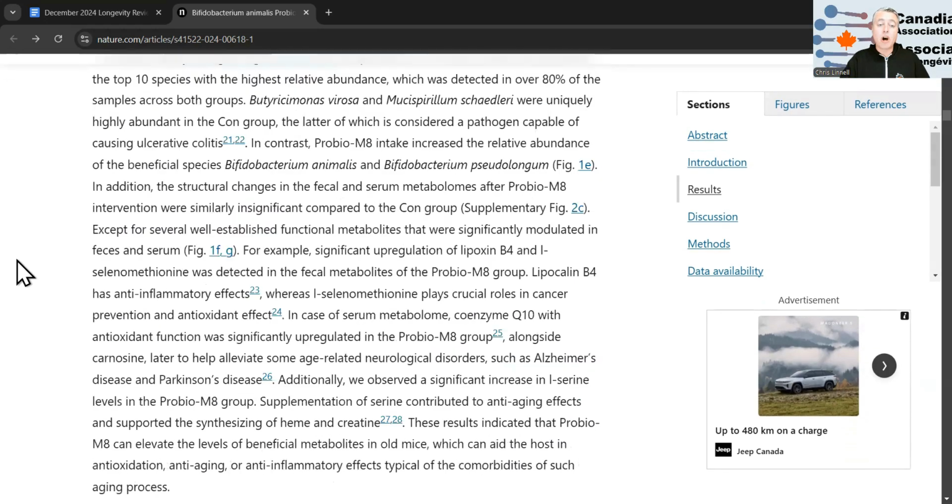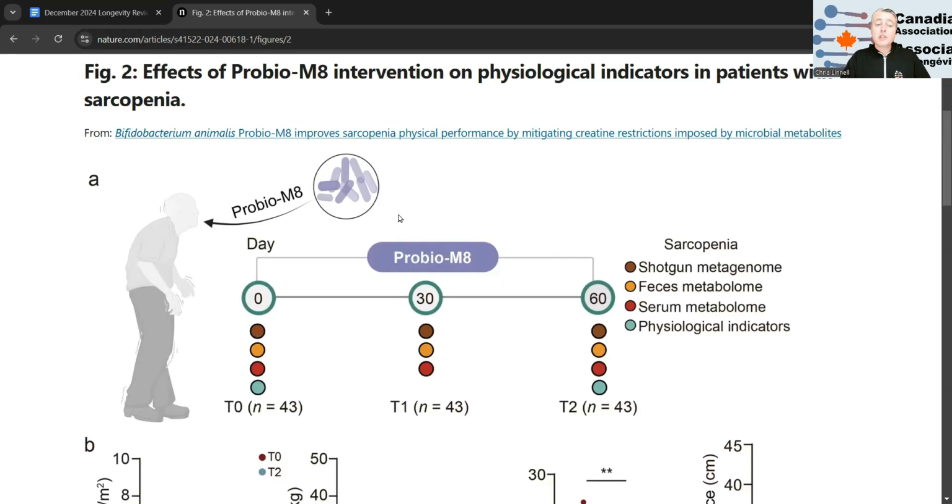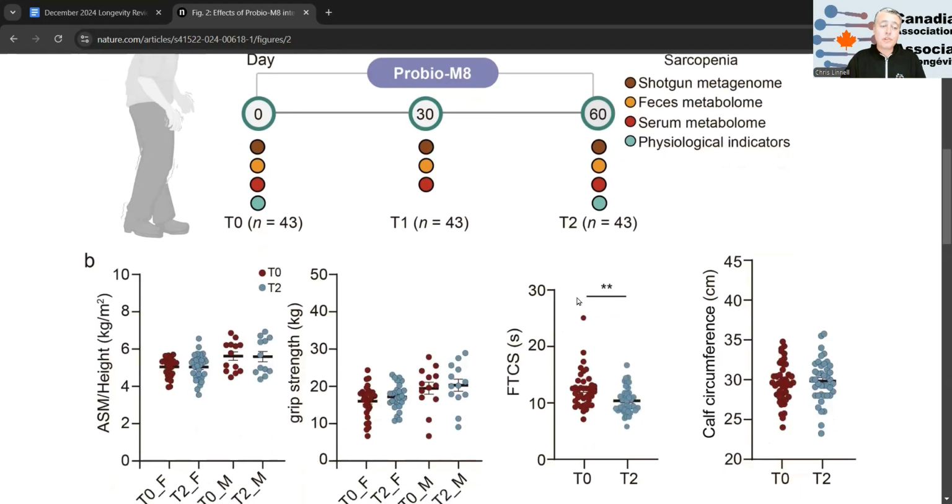tested PM8 on next. So this was a small study with 43 sarcopenic patients, and they were treated with PM8 for 60 days and luckily not sacrificed at the end of that. And what they found out was the following.